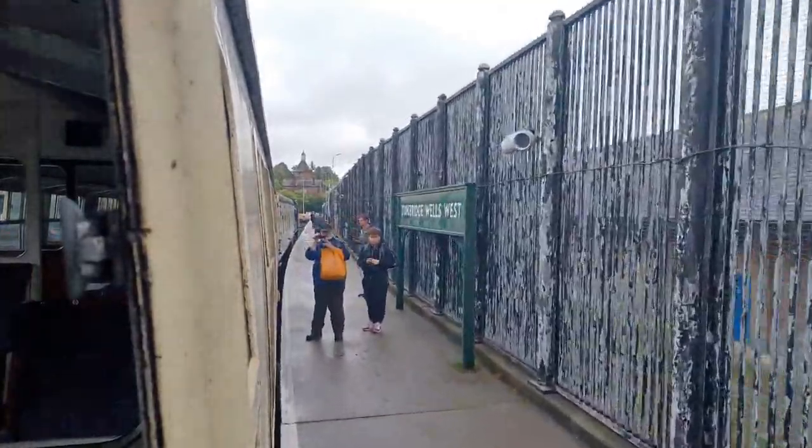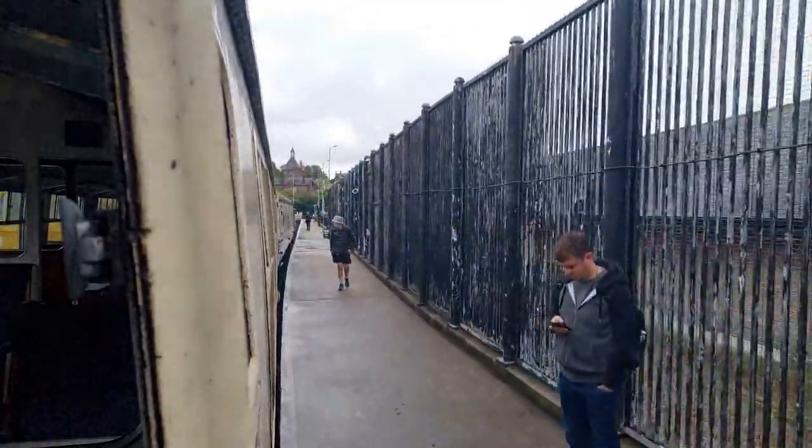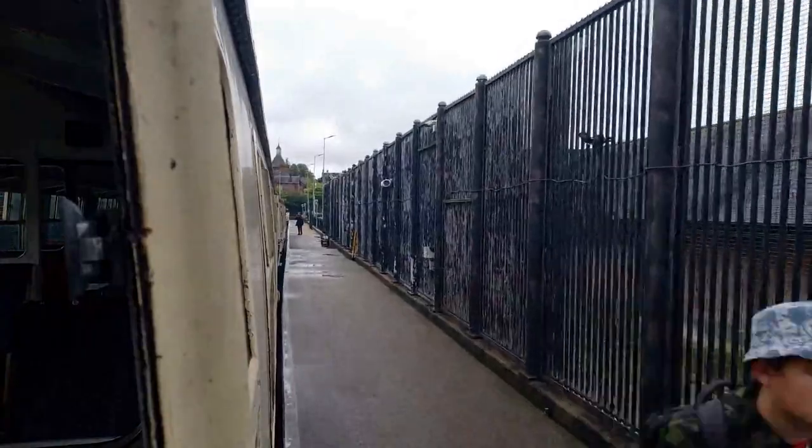For now, the next departure for this service will be at 17:15 with double-headed Class 25, so we're going to be here for about 25 minutes.